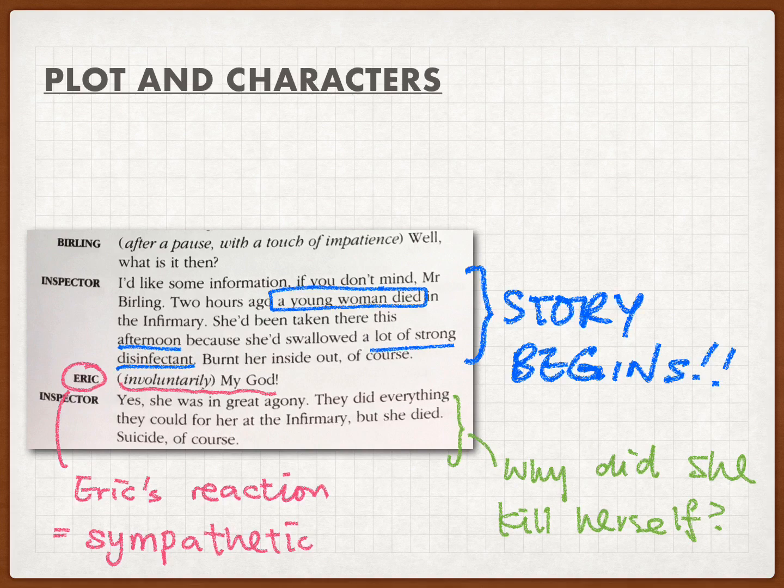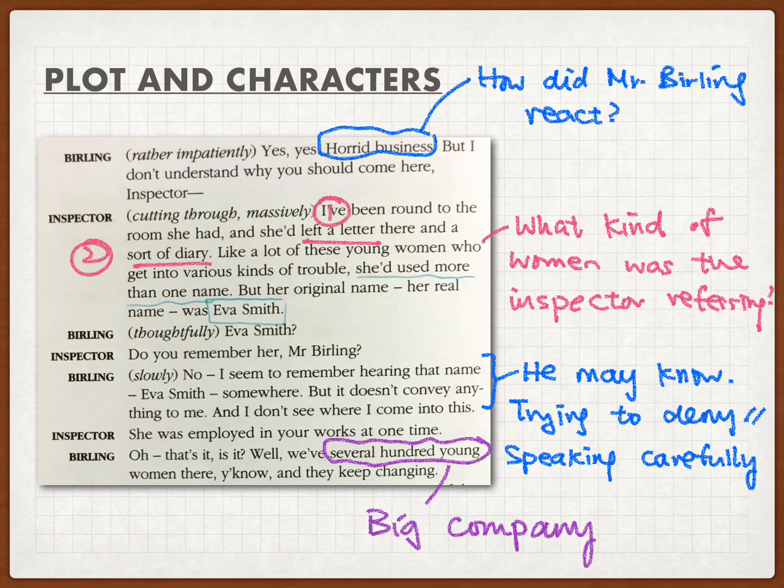And so the inspector continued to say, yes, the girl died in agony, very painful. And Mr. Berlin's reaction was totally opposite to Eric's one. Even Mr. Berlin said, yeah, it was horrible. But still, he didn't understand why the inspector was there. Mr. Berlin didn't care about the girl. He cared about himself, whether he was in trouble. And then the inspector explained that in the lady's room, she found a letter, a diary. Remember these 2 points, very important, because the letter and the diary explained the rest of the story.